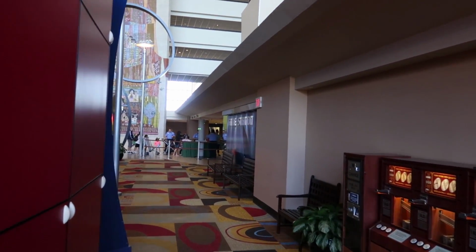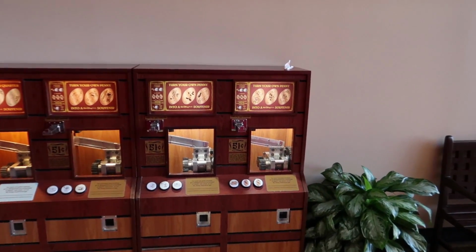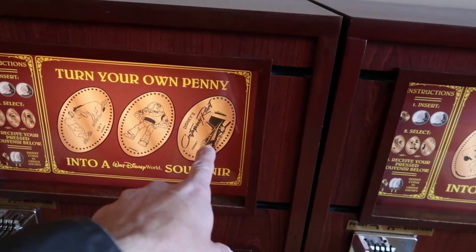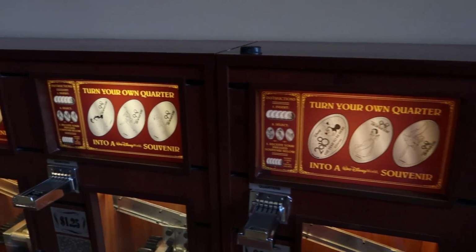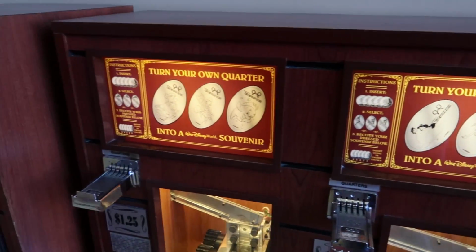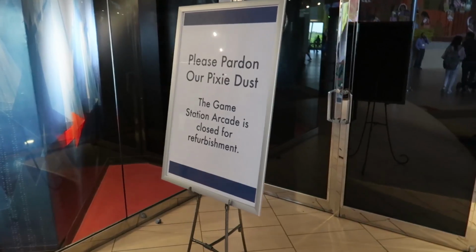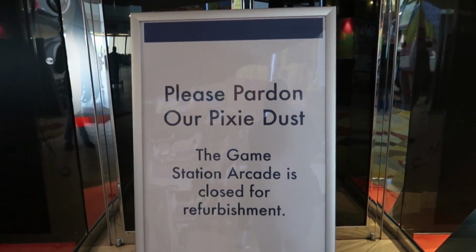But right before we get there, oh, there are a lot of press penny machines here and a few press quarter machines as well. You can get a Contemporary Resort press penny, or a Chef Mickey's. These are neat. Wow, oh, these are specific to the Contemporary Resort. This is nice. And then over here is the game station. But alas, the game station is currently being refurbished right now. Oh no, we can't visit the arcade.